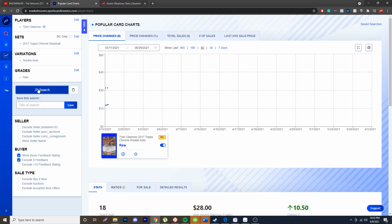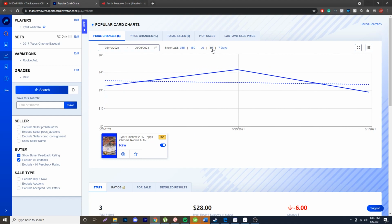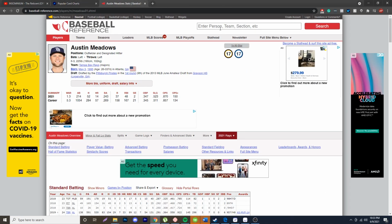And you can see that these have been going up quite a bit. I know there's one sale over here that was bad, but you're talking about a card that was like $16 or whatever else, and now it's selling for 45. So 3x your money last 90 days. Last 30 days, you can see there was one sale for 34. There's a sale for 47, then one down over here. But you can go over here to Glasnow.